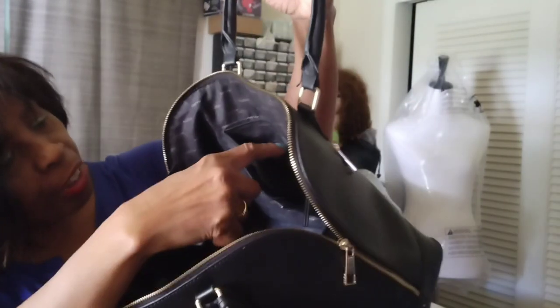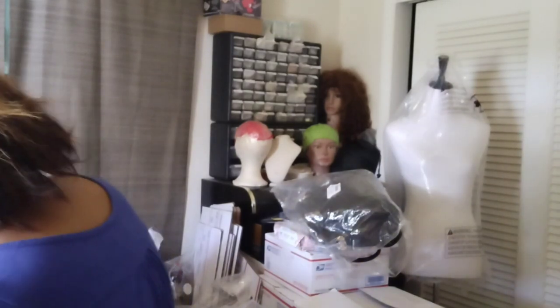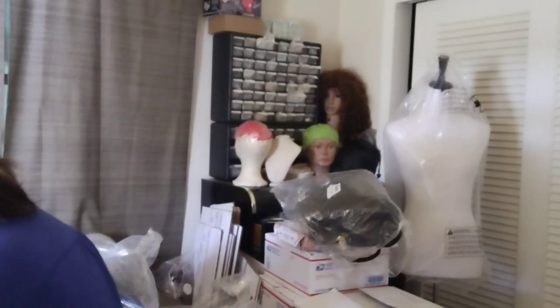Very clean, very nice. You got your zip pocket, one little open pocket here, and then you actually got two open pockets on this side. So when I got this, I didn't really even notice that it had three open pockets and so forth. But here, there you go. Three open pockets. Very clean. Very nice bag. Hold a lot, a lot, a lot.